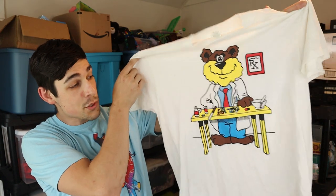And in that same category of stuff, another RX shirt. This one has a bear graphic on it. Still pretty cool. Single stitch. It is vintage. Again, I'll have to do more research.